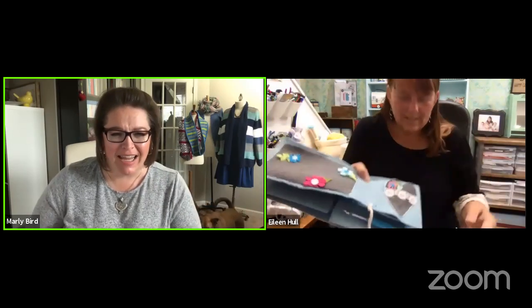So fun. There are just limitless things that you can do with this die, because basically it's just a long rectangular shape that is going to be nice and consistent with whatever you cut it from. If you cut fabric, you can use this for quilting, the machine. This is neat.